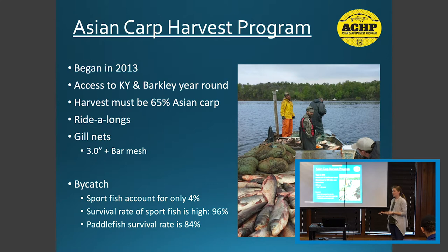Some regulations that we have: the harvest must be 65% Asian carp. The other 35% can be scaled rough fish, like buffalo, gar, and drum. You're not allowed to harvest any sport fish, catfish, or paddlefish species.